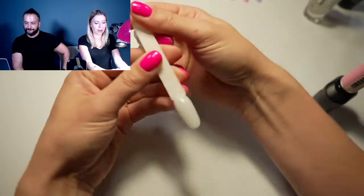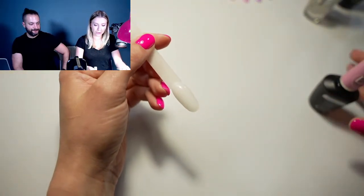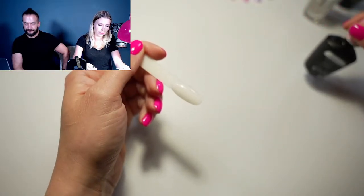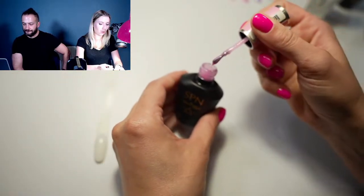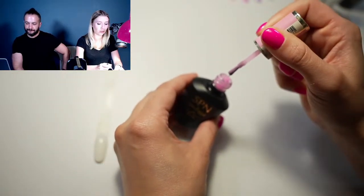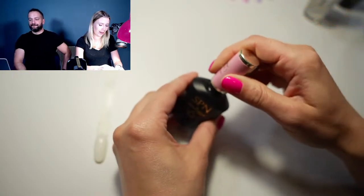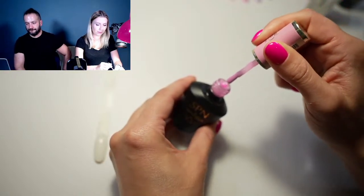Okay, guys. My bonder base is cured. I will use Builder Bottle, Obsession color. I will show you how. First, I will show the consistency, which is quite thick, as you see. Today it's not so warm like it was, I think, at the end of June, our last live. I think it's visible.